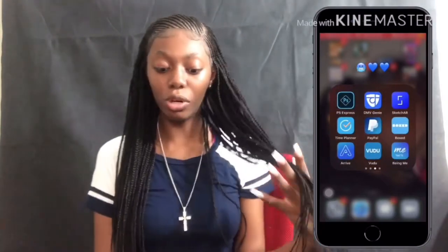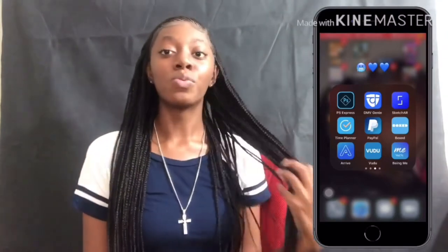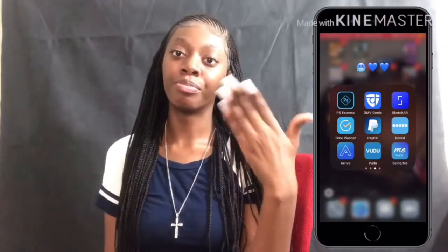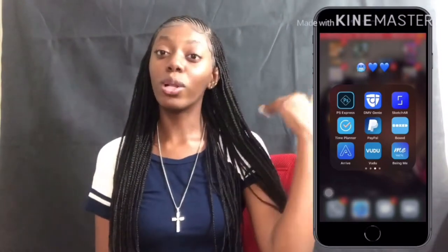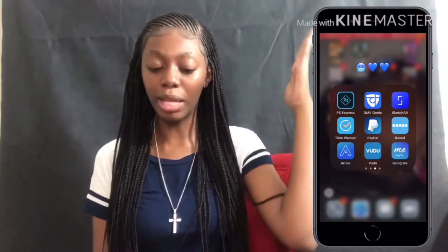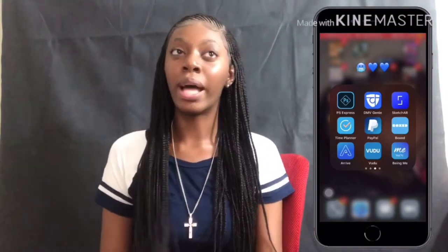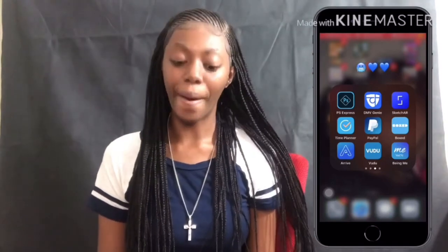Next up is Photoshop Express. I'm pretty sure that's what it's called. It's an editing app, and I use it for cool effects in my photos. Like, if I'm outside and I take a picture, I want the sunlight beaming on me, but there isn't that much sunlight. It puts sunlight on you. That's what I use the app for, but I haven't used it in so long.